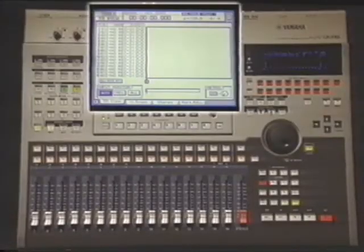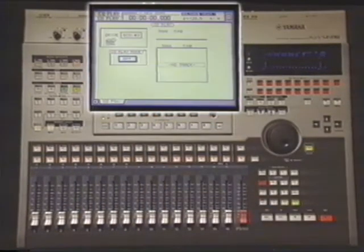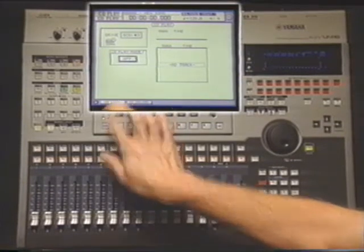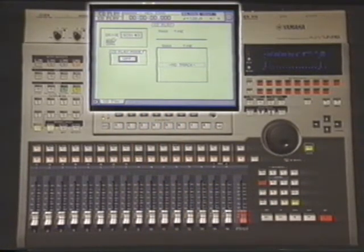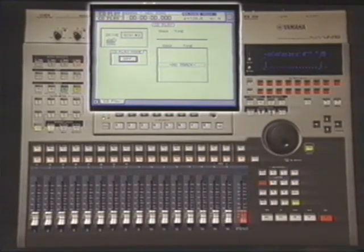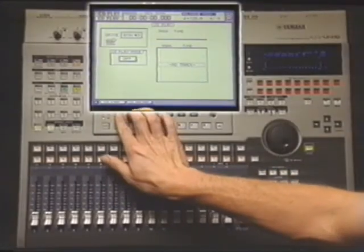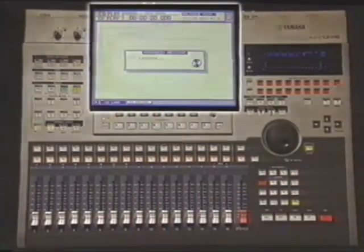Wait until the format is complete, then press CD Play, then the Shift and F2 keys to open the disc tray. This is a good time to restore the demo song So Fine to your hard drive. So get the CD that came with your unit. Place the CD in the tray, then press Shift F1 to close the disc tray.